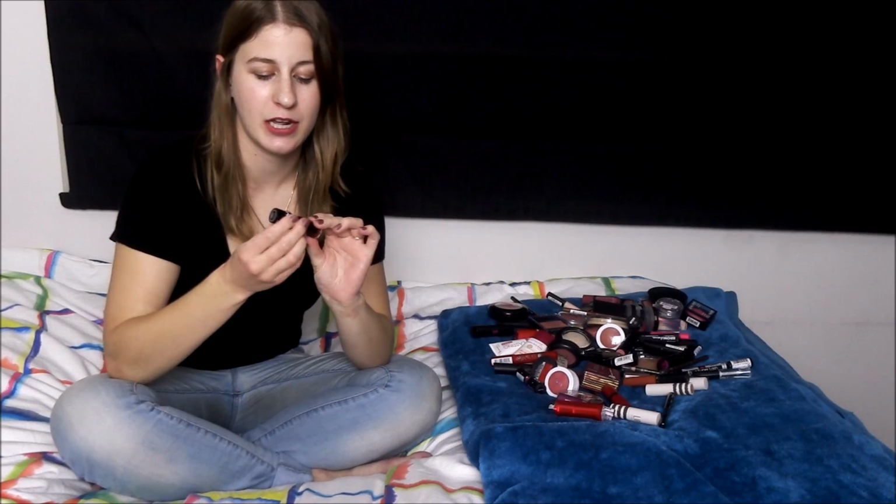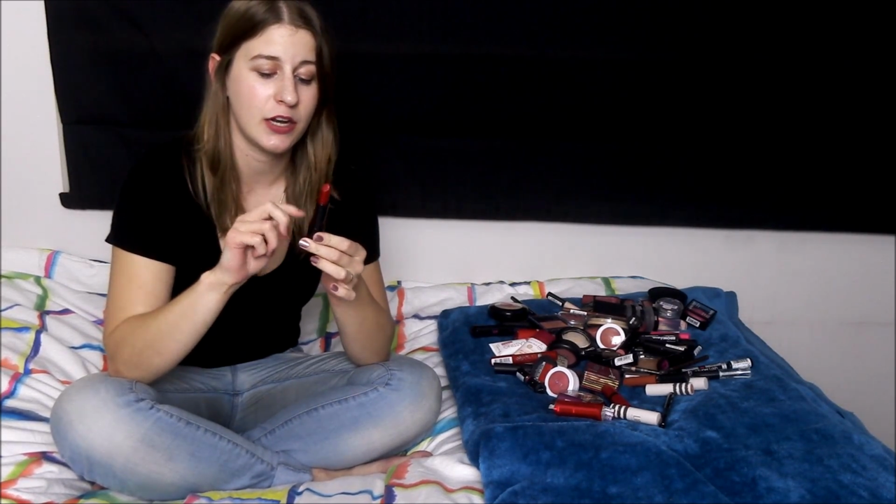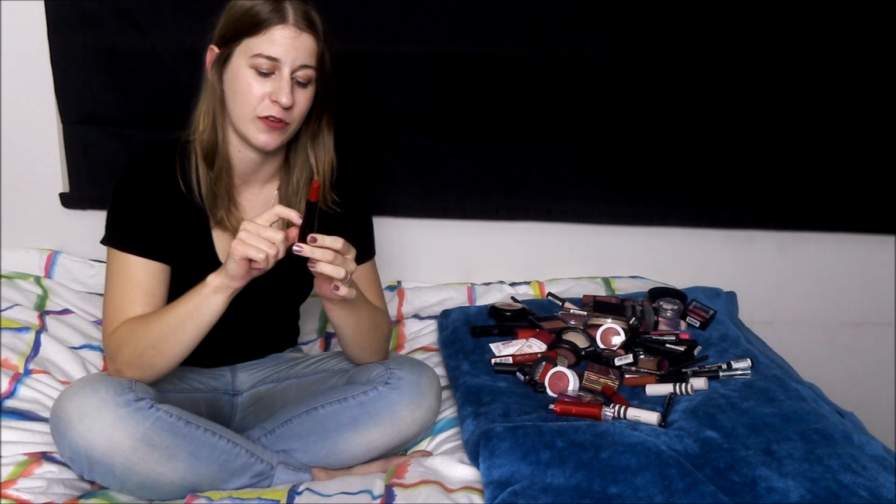And here's another one I'm getting rid of. This is the NYX Round Lipstick in the shade Chaos. Again, you've probably heard me talk about this before. It just bleeds, even with a lip liner. So I'm going to pass this one along if anyone else wants it. Otherwise I might just throw it, because honestly the formula is not great.